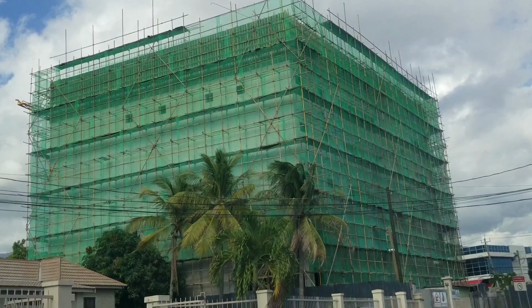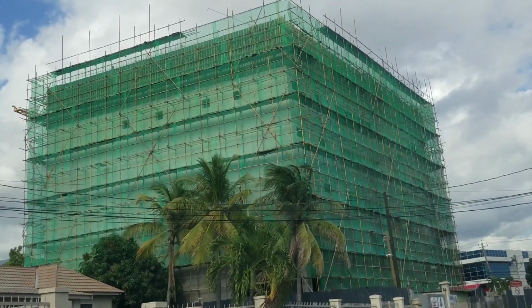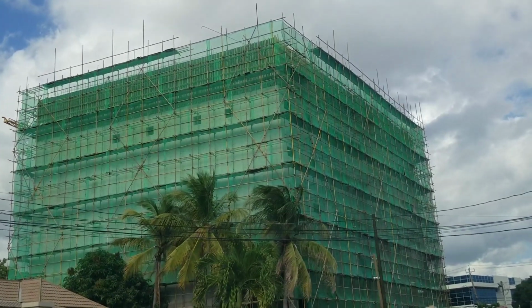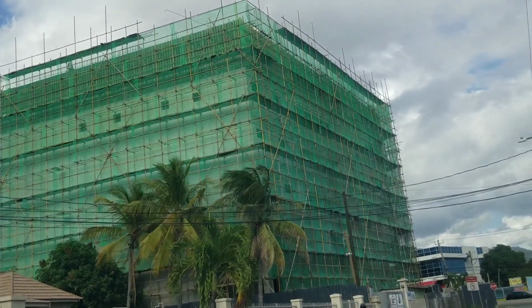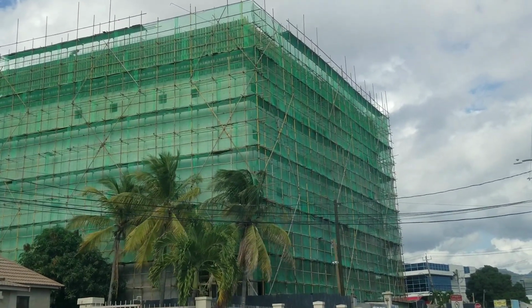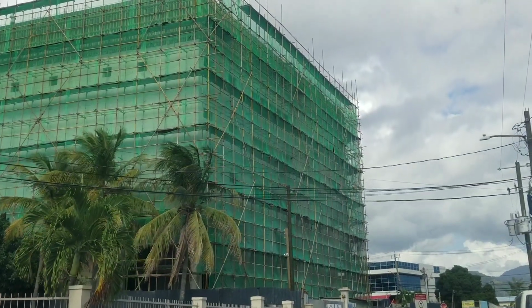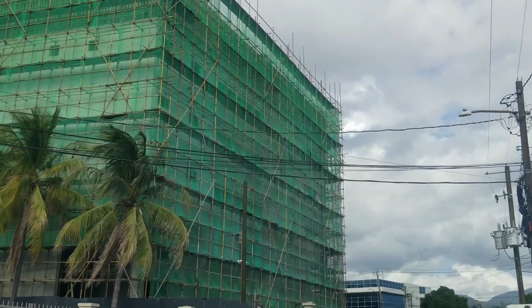There is a 10-story building that's being built in Halfway Tree at 58 Halfway Tree Road, fully booked out. BPOs have booked out the entire building. Although I think that one is one company, because there's a BPO company that operates at 58 Halfway Tree, and they have all the buildings there they operate.